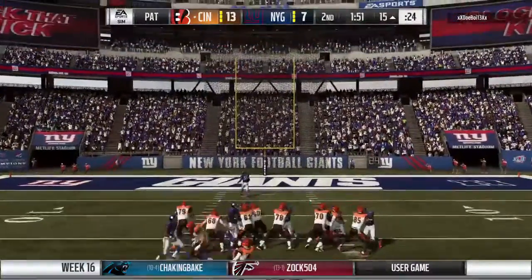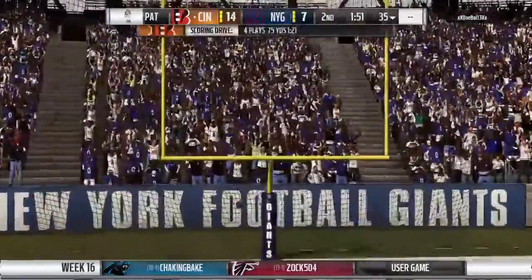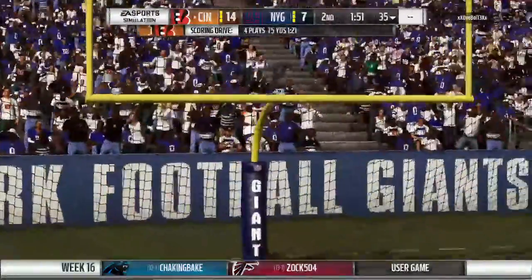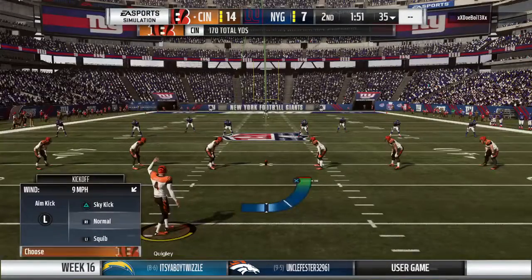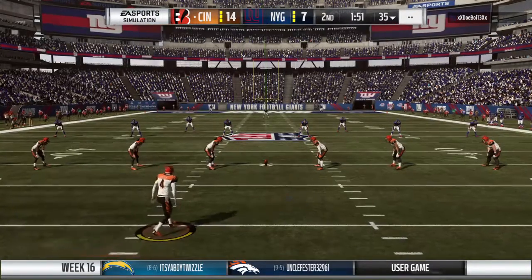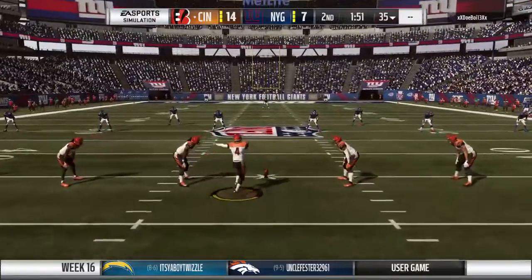I agree with you on that one, because those types of plays, when they result like that, they're almost like big bolts of lightning, aren't they? Whoosh, and off he goes. Santos with the extra point, and that makes the score 14-7.